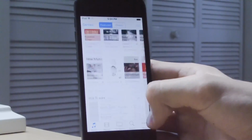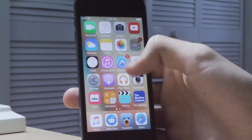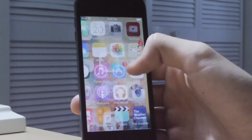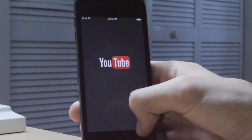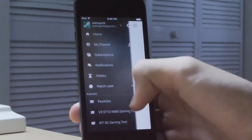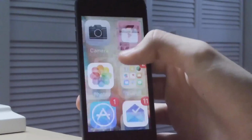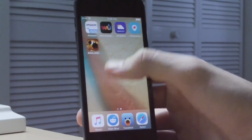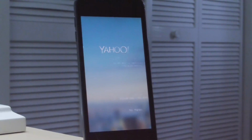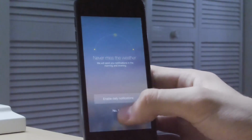Yeah, definitely not impressed. Let's go into YouTube. YouTube has actually crashed on me a couple of times. That could just simply be incompatibility with the operating system, or just because of RAM management issues, because this thing only has half a gig of RAM. Let's go into Yahoo Weather, sure. Yeah, and there's sometimes a bit of a delay when opening third-party apps in particular, which is slightly annoying.